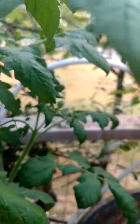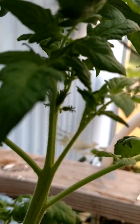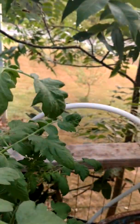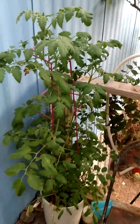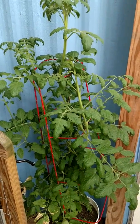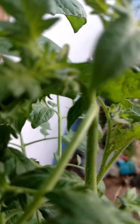So here's one of the tomatoes, and they're finally deciding to bud out. So we might get some tomatoes off of them by the end of August. It's a good 4 foot tall. Here's one of its buddies. Also, if we look in here real close, we can see little flower buds on it.